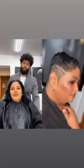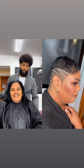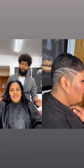You can see this haircut, I just love the way it is on her face. You can see it really complementing her cheekbone. Take a good look at this haircut. It is so classy, and you can see how happy she is, how good she feels, having the confidence in herself after having this cut.